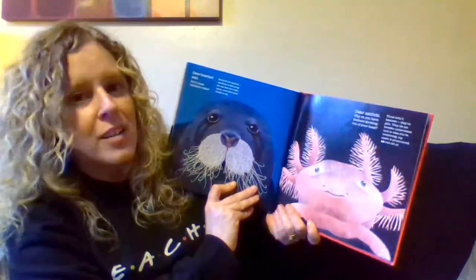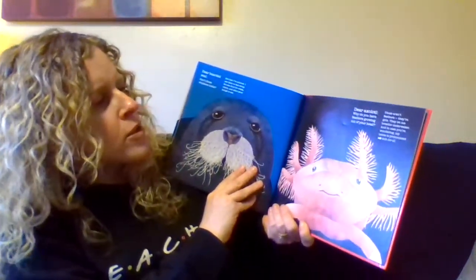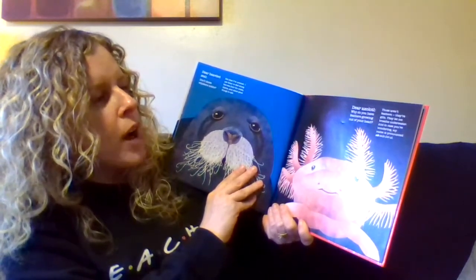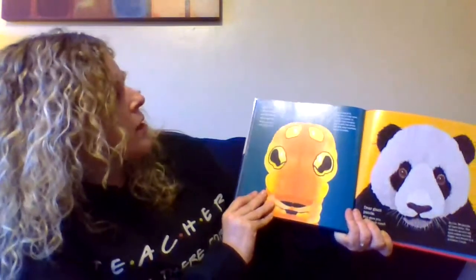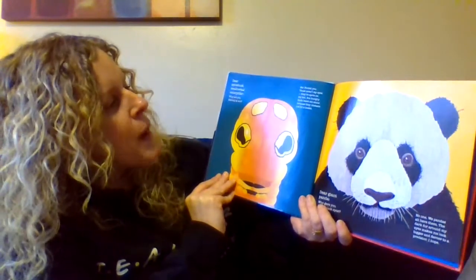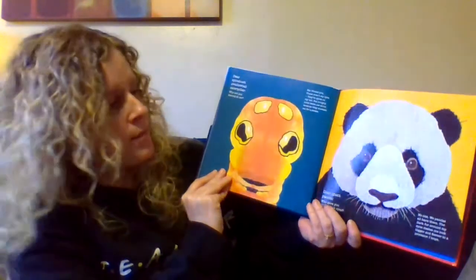Dear Axolotl, I know you've seen this picture before, probably. Why do you have feathers growing out of your head? Those aren't feathers, they're gills. They let me breathe underwater. And in case you're wondering, my name is pronounced Axolotl. Dear Spice Bush Swallowtail Caterpillar, why are you staring at me? Ha! Fooled ya. Those aren't my eyes. There's spots on my tail, but hungry birds leave me alone because they mistake me for a snake.